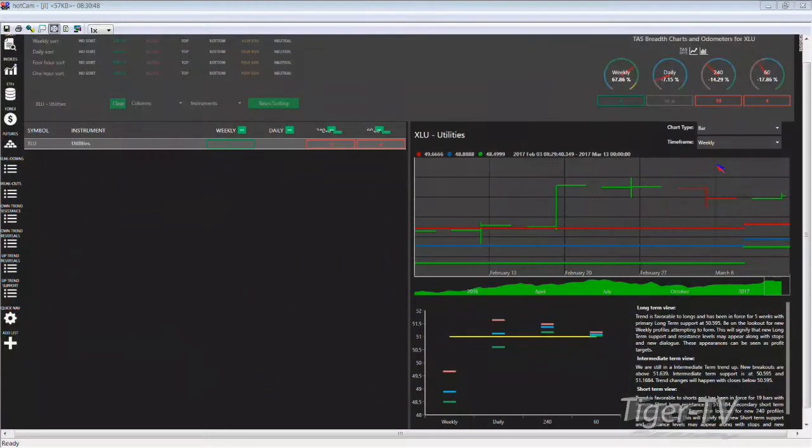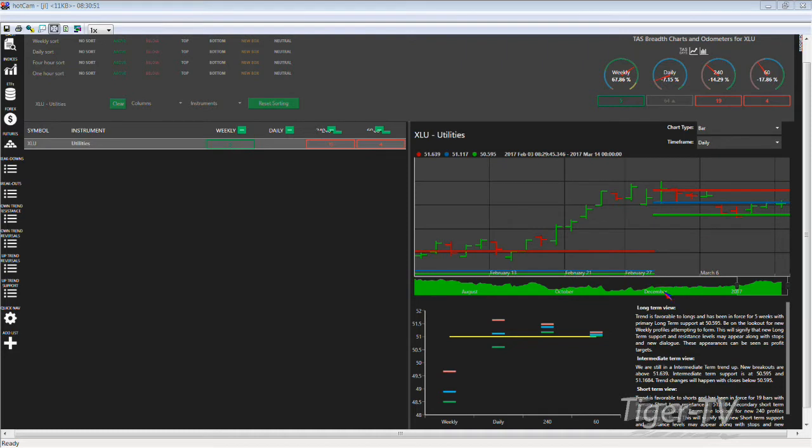We were talking about the utilities the other day. There's the weekly, the daily. Still a couple adjustments we need to make on this thing. So we were talking about the other day trying to catch a bid down here in the utilities, trying to bank a long trade off of this.